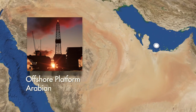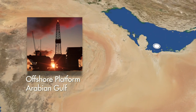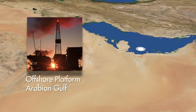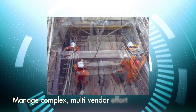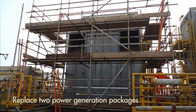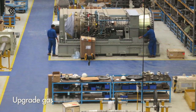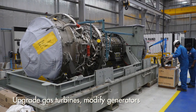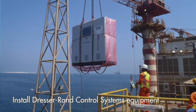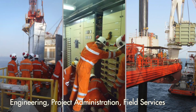A massive offshore production facility in the Arabian Gulf presented challenges that went beyond restoring and optimizing power generation for this high-profile government project. Engineered Solutions won the bid to manage a complex multi-vendor effort charged with replacing two duplicate power generation packages. The job entailed upgrading gas turbines and all associated equipment, modifying generators, and installing Dresser Rand control systems. We provided complete engineering, project administration, and field services from installation to startup.